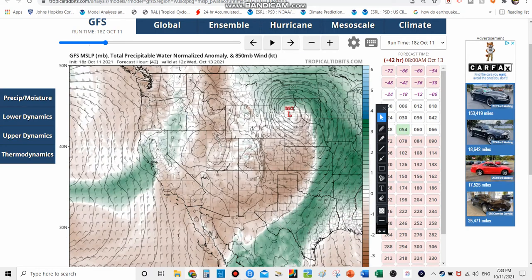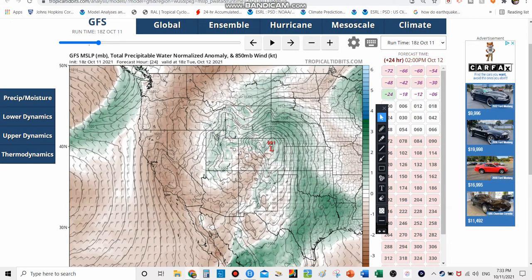So as the low moves to the north, right, you see slightly darker shades in here as opposed to over here, right? And even if we go back earlier when it's still snowing in Wyoming, right, you do see some lighter greens.